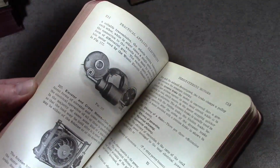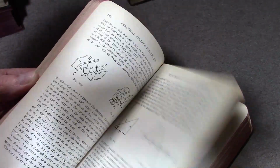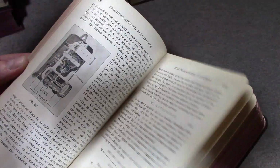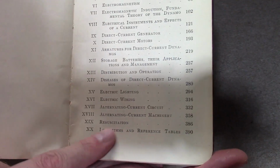Alright, well, we have to jump right to one section as soon as I take a quick flip through this. So, yeah, this is going to just be basic wiring, generators, motors. There weren't a whole lot of applications for electricity in 1913, I don't think. So, what jumped out at me is on page 386, resuscitation.